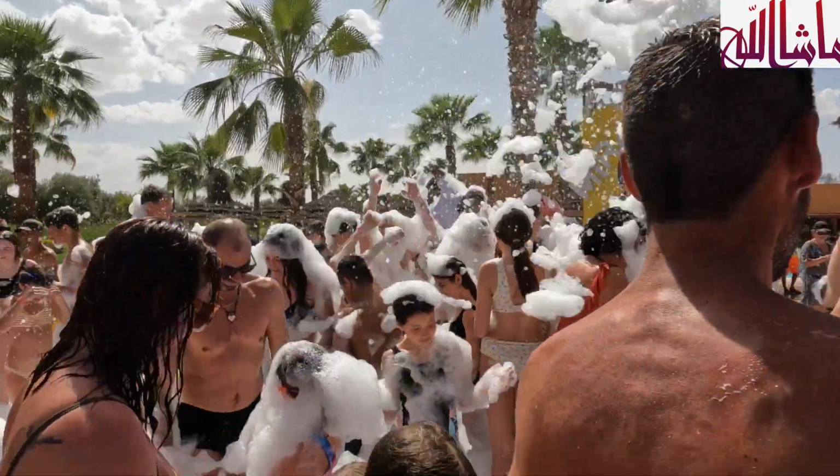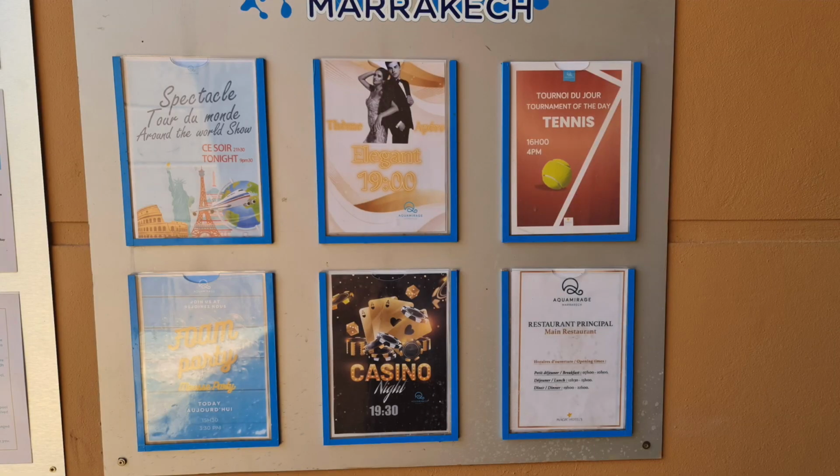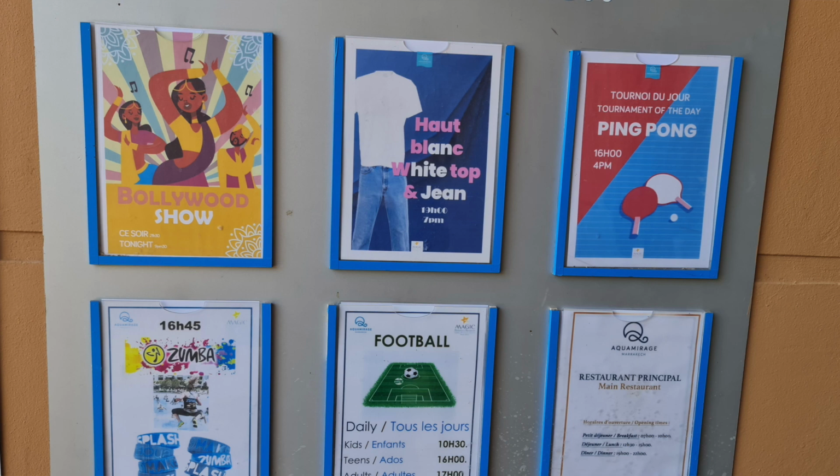There's boards that are changed, and it tells you the different events that are happening, and the evening show, and if there's Zumba, there's classes right next to the pool as well if you want to do the aqua fit. So there's lots to do. You're never bored. You can even just do your own thing and chill.